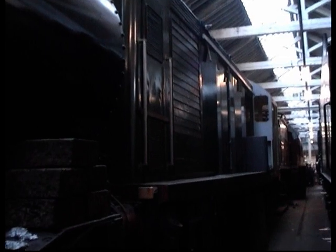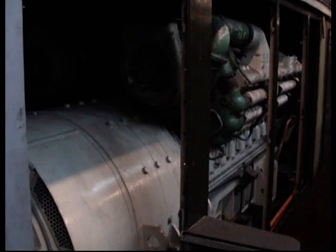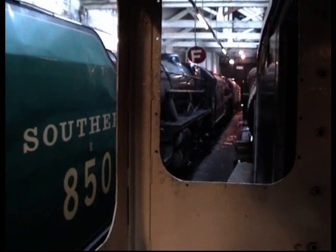All main conduit runs in the engine compartment have now been refitted, and work was commencing on refitting the missing sections of vacuum pipe.